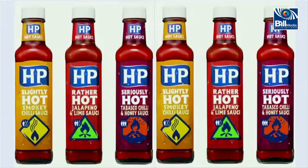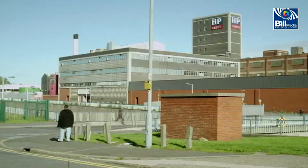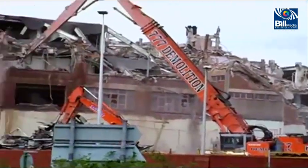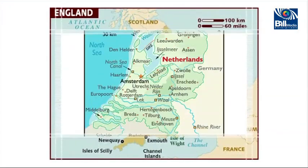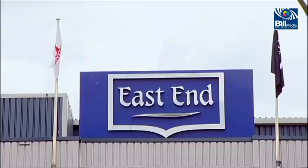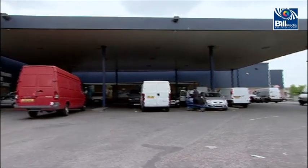We are standing on the site where HP Sauce, a British iconic brand which was produced for almost a century. Its present owner, Heinz, closed the Aston plant in 2007 and took the production to Holland. HP Sauce was just one of 27,000 lines that East End sells through its wholesale cash and carries.